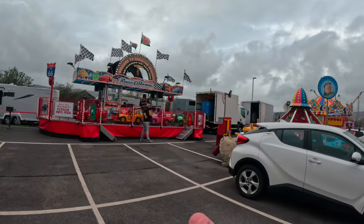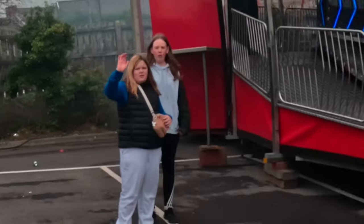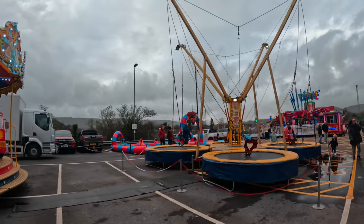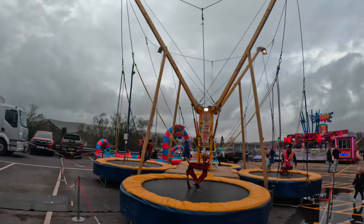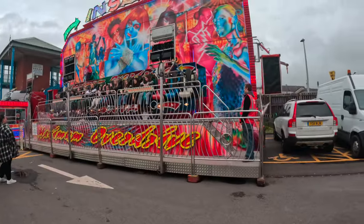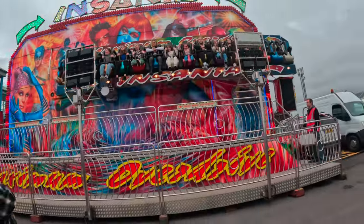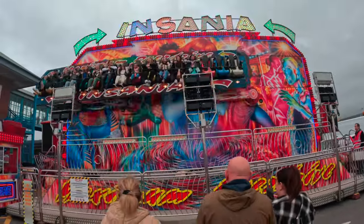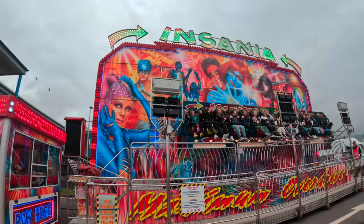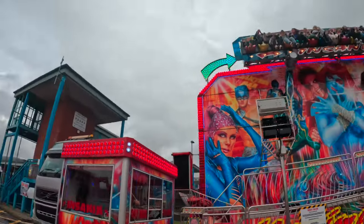We got your racer armour as well. Plenty of little stalls, sweet stalls and what have you. And around the back end of the car park, guys, we got your trampolines as well. Plenty of little juvies here. Got Stuart Danter's Senior, Miami. Yeah, Stuart Danter's Senior looking really nice. Love it. Really, really nice.